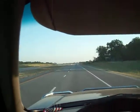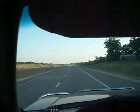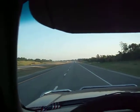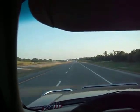North on 169. If I continued on this road, it would take me all the way to Kansas City.